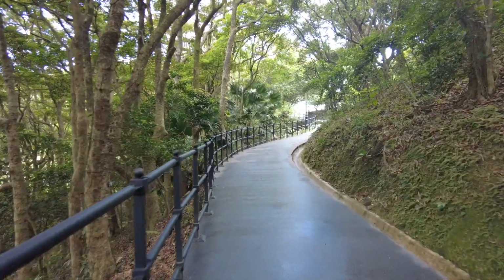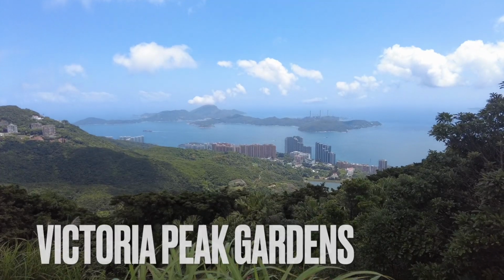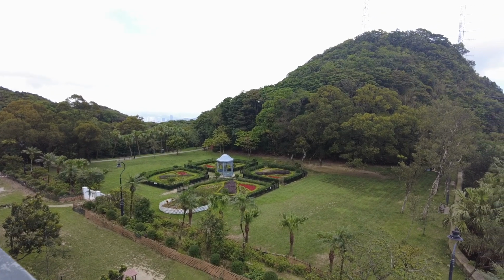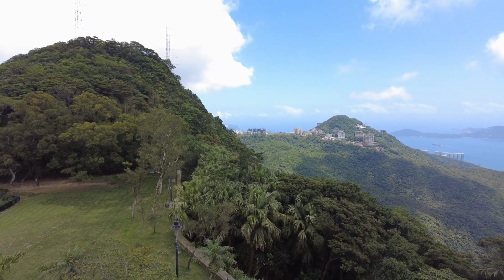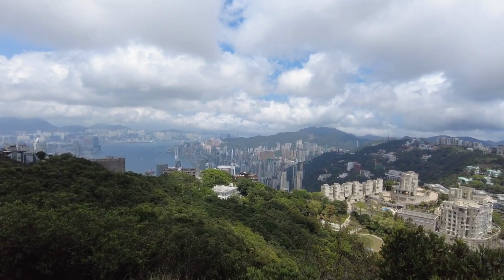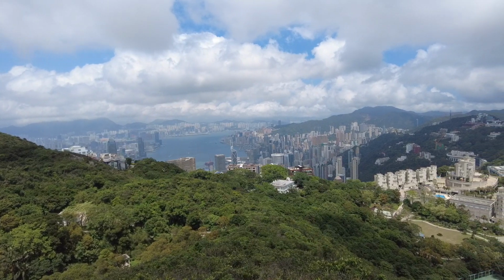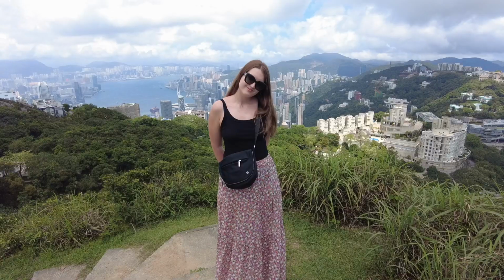But before going to Victoria Peak, we actually decided to visit a place that is not as touristy, and I have actually never seen any tourists coming to this place, called Victoria Peak Gardens. It's such a quiet and beautiful park. You can just sit, enjoy and relax there, and you can also see a beautiful, almost 360-degree panorama of the city from one of the hills in the middle of the park. It's free to visit, and as a student I used to come here quite a lot, so it's definitely one of my favorite places in the city.